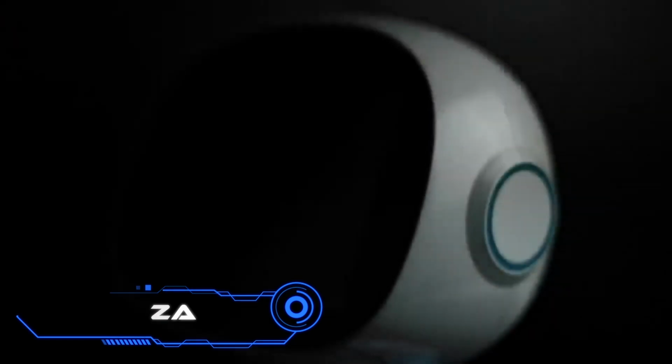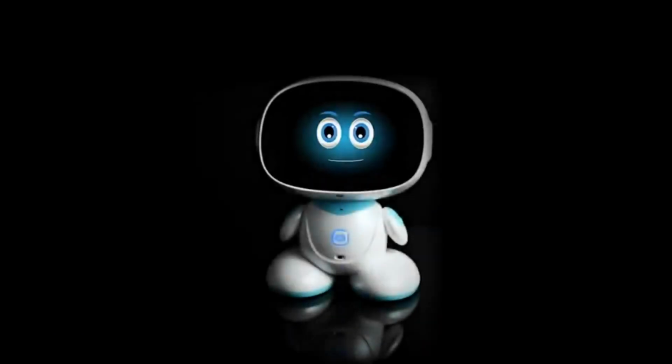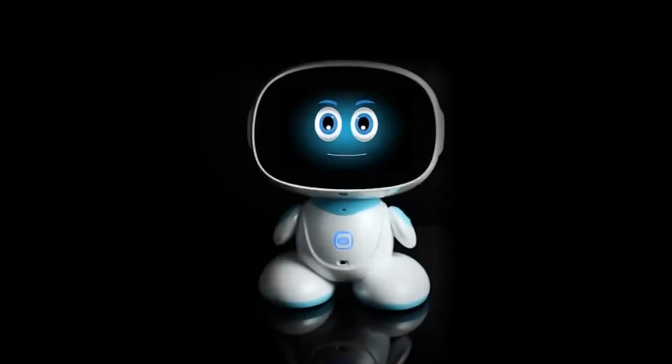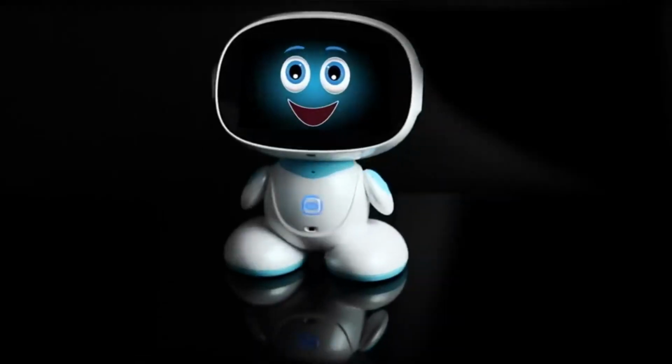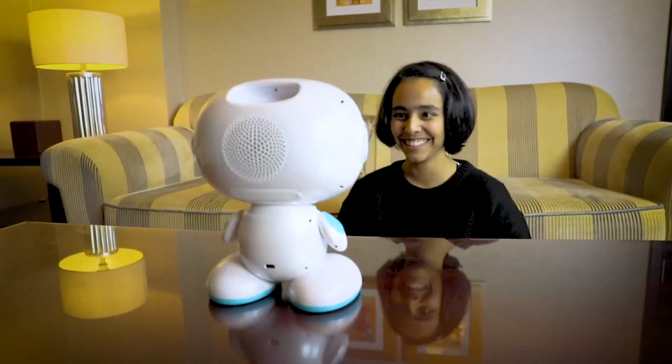Misa. No matter how big or small a family is, almost every day is full of things to do around the house. Misa is a robot friend who will help you stay on top of everything and not feel overwhelmed by how much you must do. That said, Misa is a toy that can keep your child busy for a long time.